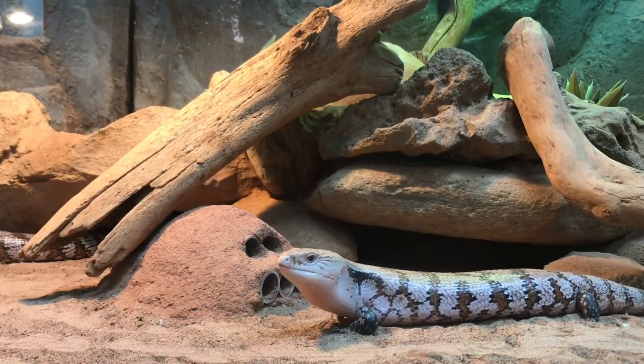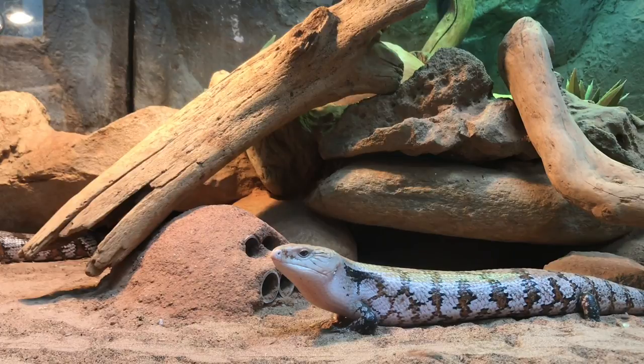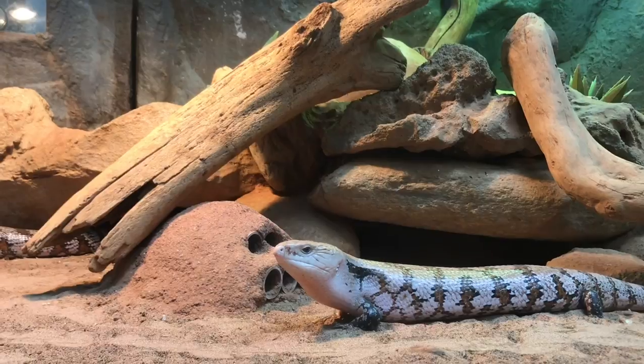there for years, probably 3 or 4 years when I lived in Australia, and it was beautiful. He never bit me, nothing. He would always come out and try and hang out with us, and he even let us pat him. Yeah, really cool, the blue-tongued lizard from Australia.